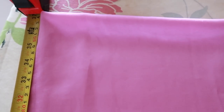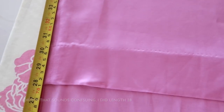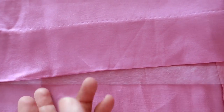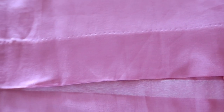Okay, so I'm going to show you how I use this tape. I've just measured the length, so I'm going to do 37 centimeters. That is how much I'm going to hide the hem. So let me grab the tape. This is the tape which has got adhesive on both sides. So this is going all the way around here, and then I'm going to show you the next process.